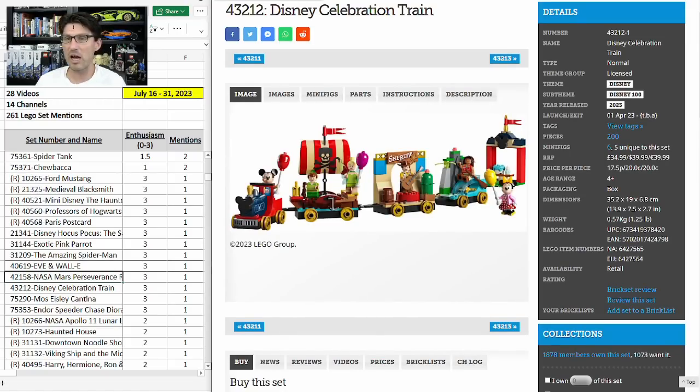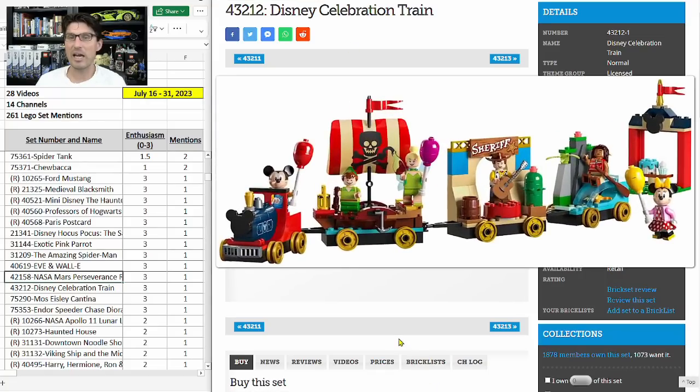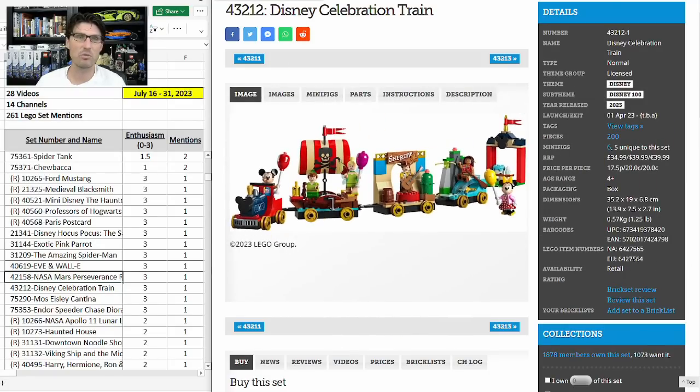This set is $40, only 200 pieces, but 6 great minifigures. I am high on this set. Obviously, got to see how long it's going to be on the shelves for. Still a relatively new set, but there's not a lot of buzz around. I'm sure we'll be able to get it on some decent discounts. I think it can do well in retirement.